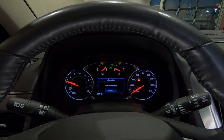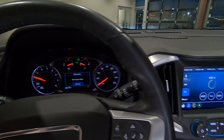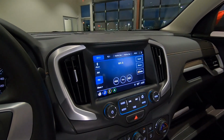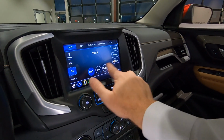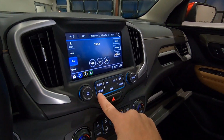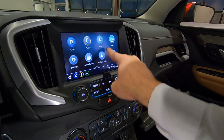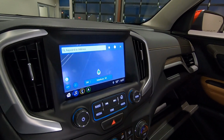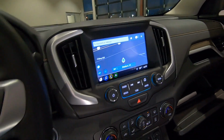Nice clear gauges, love the red needles. Those look great. And we'll swing over and take a quick look at your center stack. So it's a touchscreen up here, and we do have media controls, radio controls. This one does not have navigation. I believe it's a subscription-based service, so the service has expired, but it can be renewed.